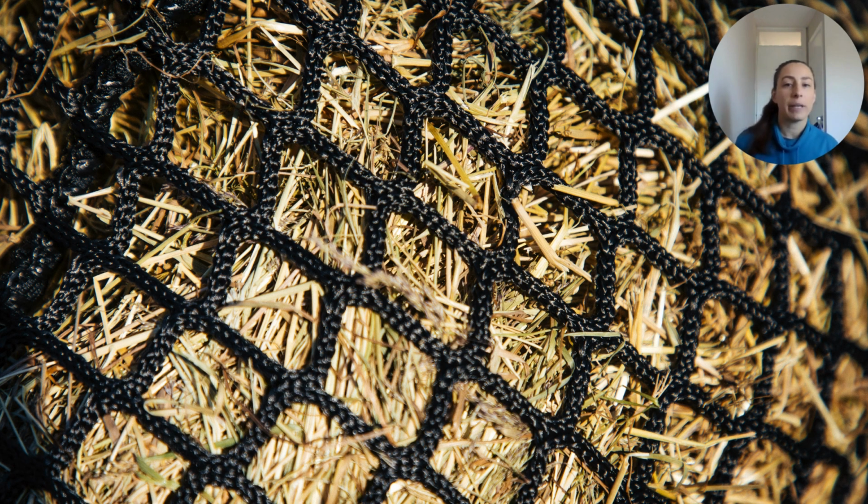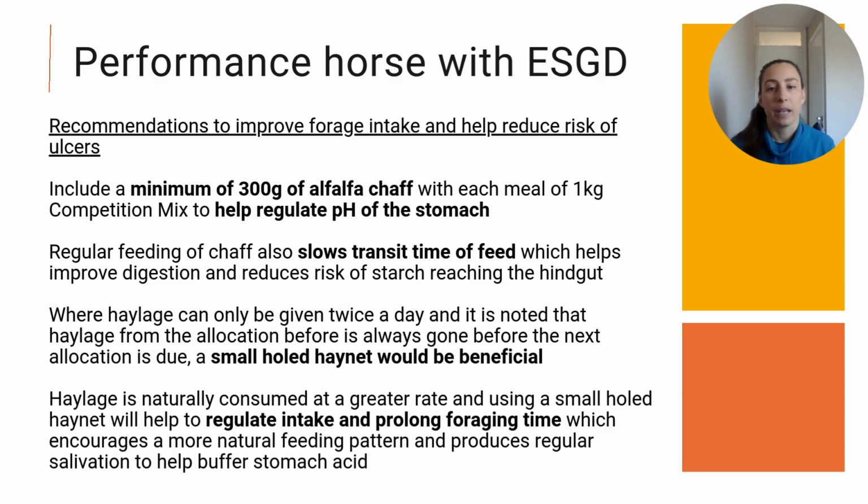Where the haylage can only be given twice a day, a small hold hay net might be beneficial. Haylage is naturally consumed at a greater rate, and using a small hold hay net would help to regulate this intake and prolong foraging time, which also encourages a more natural feeding pattern and produces regular salivation to help buffer the stomach acid as well.